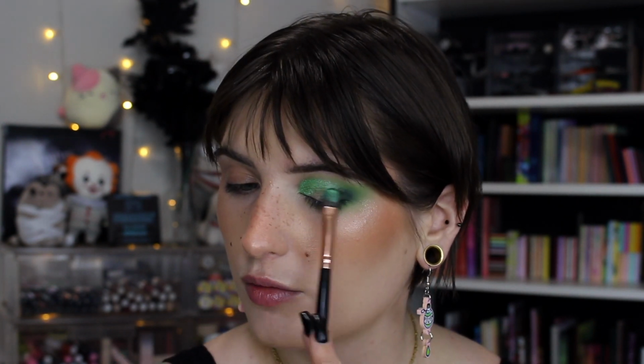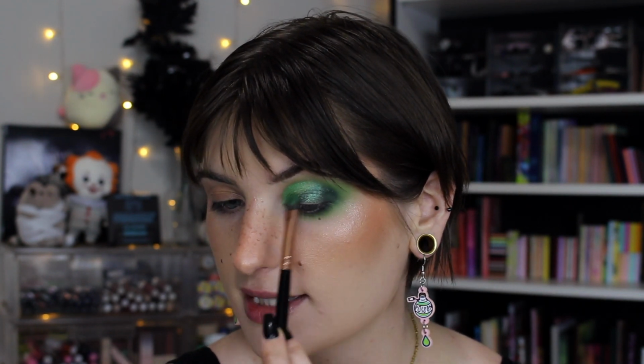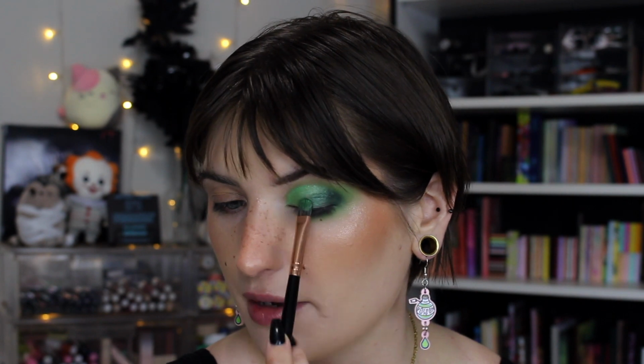So now I'm flipping that brush over and taking Neverland, that darker green shimmer, and that is just gonna go right underneath. And I'm gonna do kind of the opposite. I'm gonna let it be a little bit higher towards this outer part, and then as I get to the inner, I want it to angle downwards. So again, they can kind of lay diagonal together.